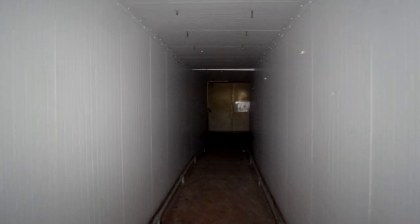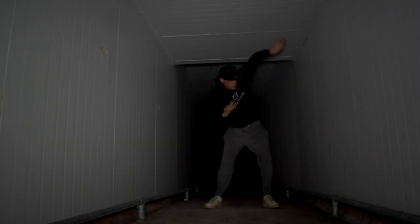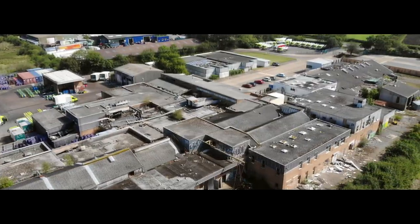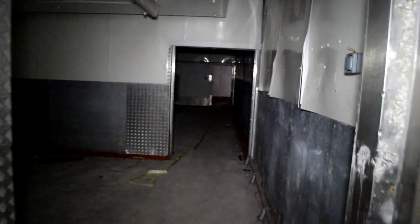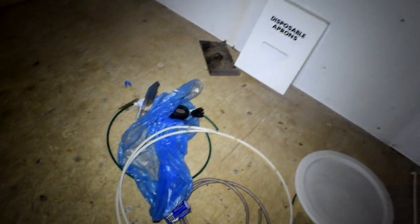The millions of animals that they slaughtered in this place since the 60s. Damn. Corridor of hell. Are you afraid of the dark? Are you scared? Look, mate, they wore headphones and that, so they couldn't hear the screaming of the animals. Really? Yeah. That's like foot and mouth disease.